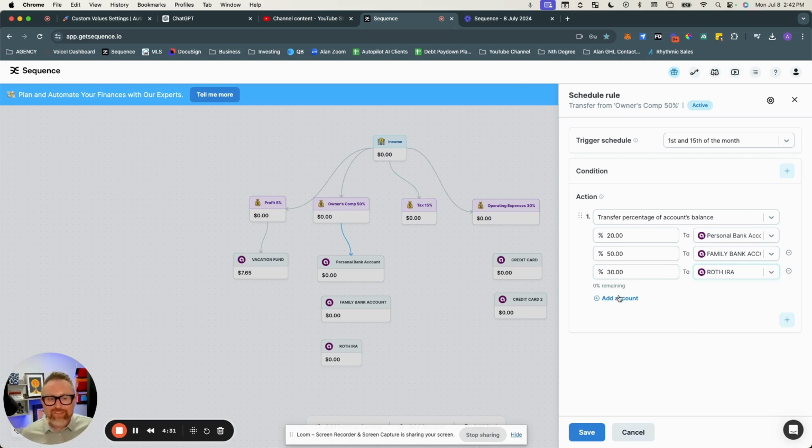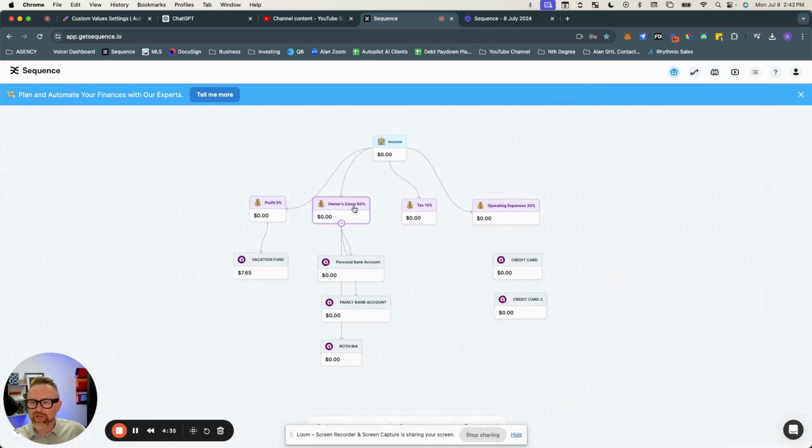So once all of these are connected, now you can see any time on the 1st and the 15th, every single month, I'm going to get money deposited here. I'm going to get money deposited here. I'm going to get money deposited here. And I never even saw it, right? The commission check came in here, and then it just immediately took care of all of that for me.